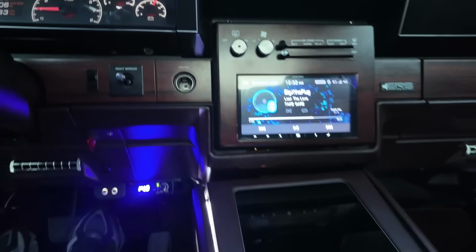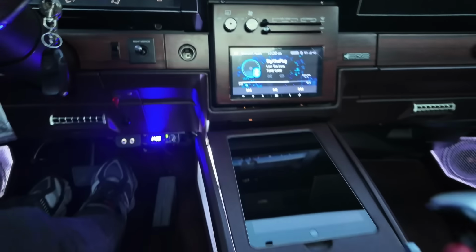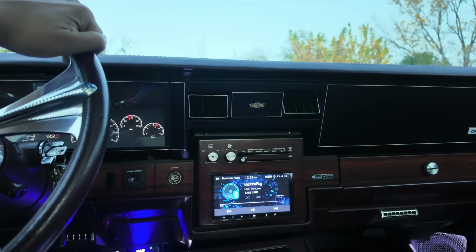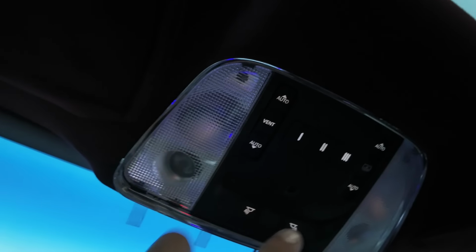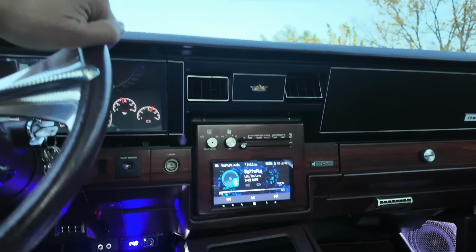Backup camera. Jeez. Big sunroof. I think it's like the one from a Chrysler 300. I'm only saying that because of this panel right here. It looks very similar. That's a 300.